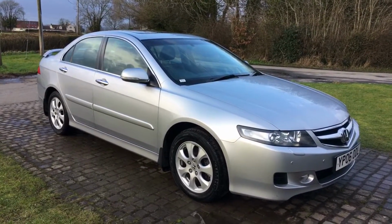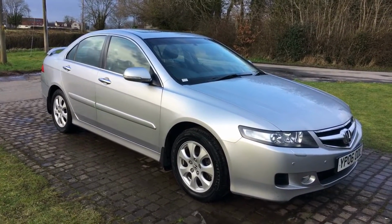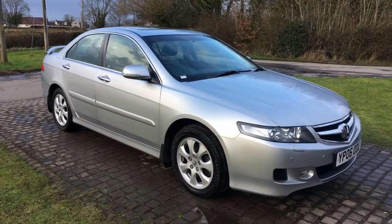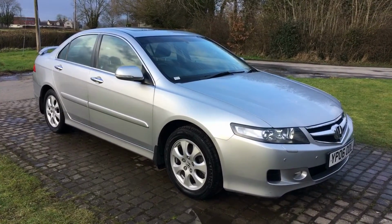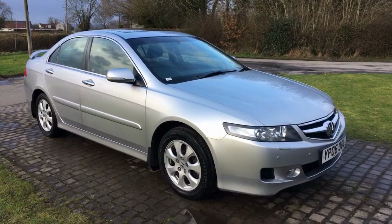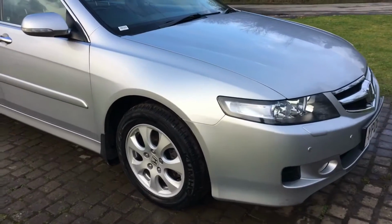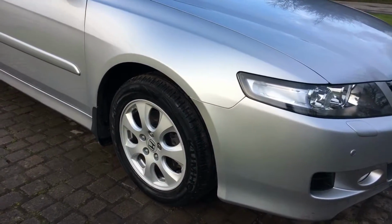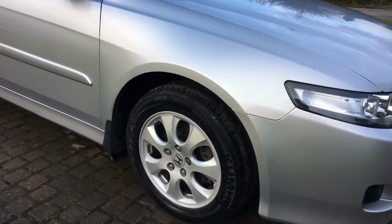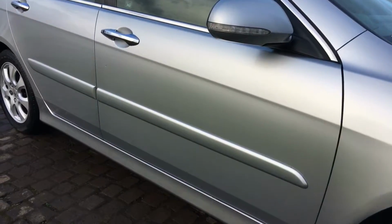door protector mouldings as well, beautiful black leather interior. But this car's had just the one private owner from new and has been serviced 10 times by the Honda dealers. It's a wonderful, wonderful car. So just going to go around the car for you. It's literally just come in, it's not been valeted yet, but it is so clean. I thought I'd do the video before I did anything to the car.